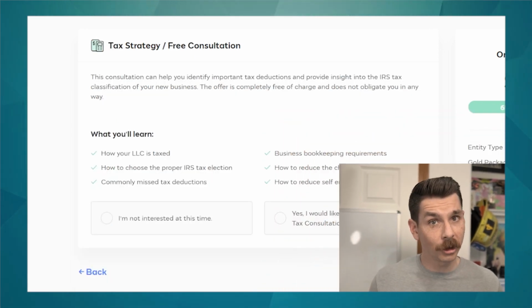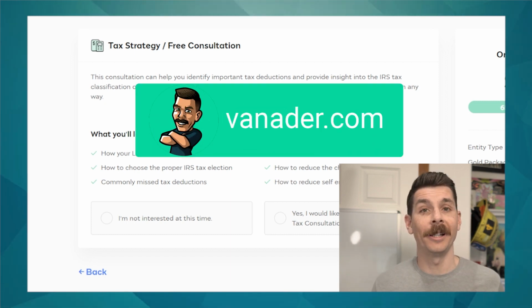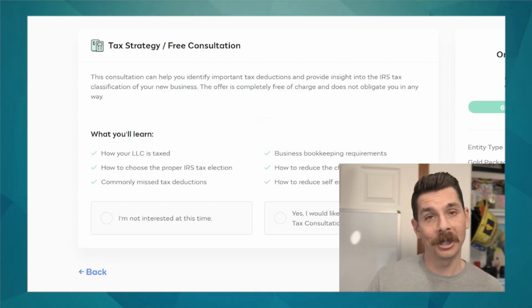Would you like a free tax strategy consultation? Go ahead and opt in. But this is my wheelhouse. This is exactly what I teach inside my Accelerator, everything from bookkeeping, quarterly taxes, CPAs, and S-Corps. So because of that, I'm going to choose to opt out.